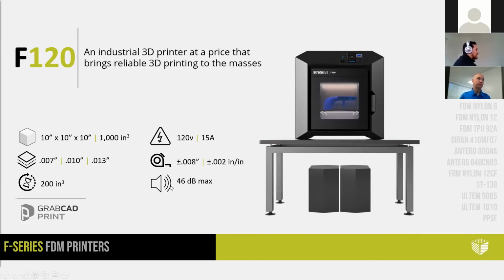These are, again, office friendly, super quiet. They plug into a normal wall outlet, and you're talking 46 decibels. So that's a pretty quiet machine. If you look on the right side of your screen, you'll see the material that Stratasys offers, and the emboldened text is what's available on this machine. So you have access to the ABS M30, which is a fantastic all-around prototyping filament, and you have access to ASA, which is one of my favorite materials just because of its overall usability and UV stable properties.